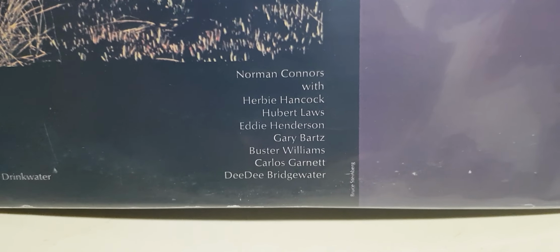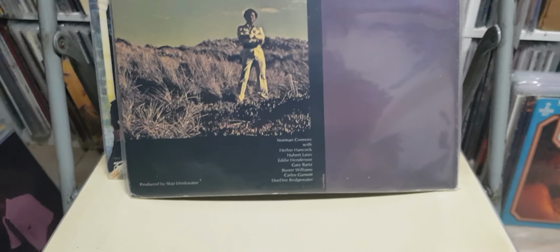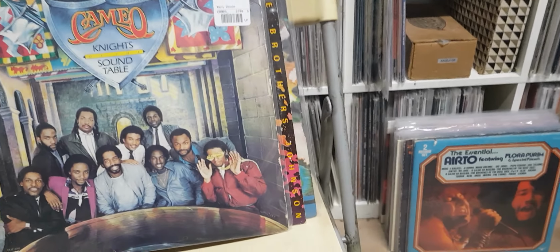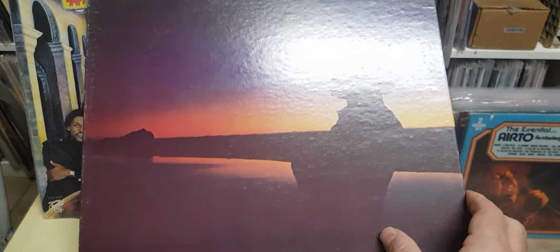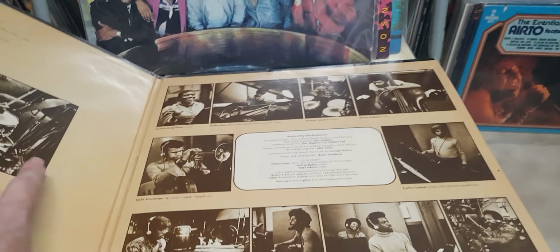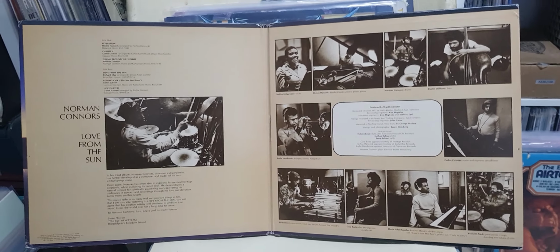So when he's still doing some spiritual jazz stuff with some awesome players. And if you look here, Herbie Hancock, you've got Eddie Henderson, Gary Bartz, Buster Williams, Carlos Garnett, Dee Dee Bridgewater on some vocals. So great lineup of players. The kind of spiritual jazz stuff. Let's have a look here. I think that's a gatefold here. All right. Yep, that's a gatefold. So let's pop that up there. Nice to get a gatefold. Looks in great condition there. Do we have a year? Oh, is there one tucked down there? Oh, yeah, 74, so I was close.